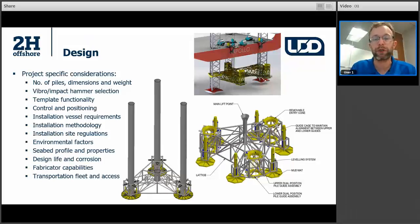Design life and corrosion requirements, how we're going to mitigate that through painting or CP or other procedural aspects. And how long it's actually going to be used for. Again, if we look to standardize or to make them adjustable for different locations, they may be used for a longer period of time, which will require additional materials and corrosion consideration, but also fatigue performance of the thing during its use. And then again, thinking regionally, particularly capabilities of fabricators in the regions. It's not always appropriate to fabricate in Europe and ship elsewhere around the world, for example. Local fabrication helps with local content, but also cost, and then transportation fleet and access. So we really need to consider all those aspects when establishing the design of a pre-piling template.